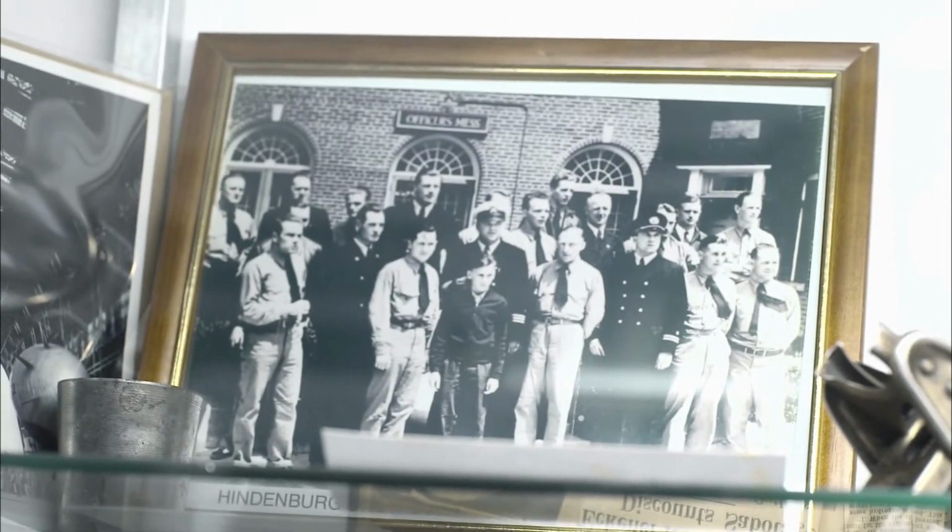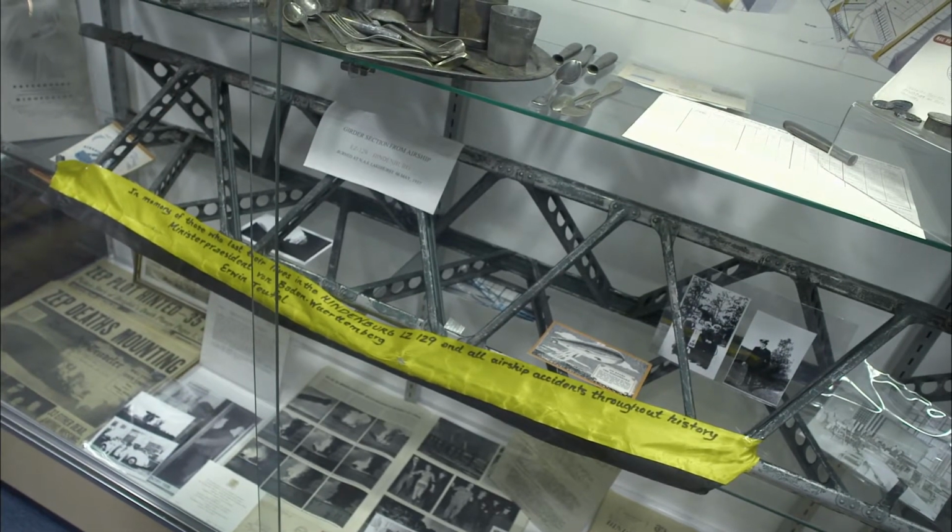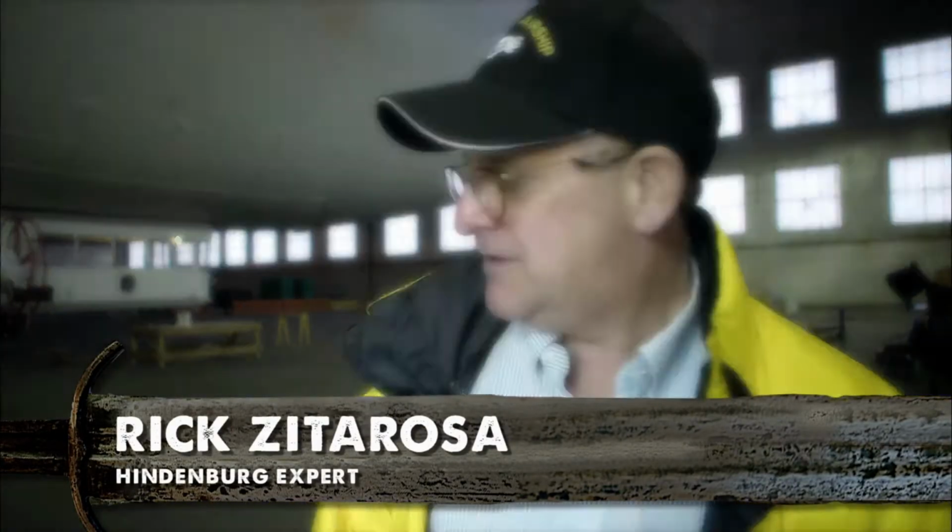Out of curiosity, what is the most expensive piece in here? Right now, the most valuable piece, in my opinion, would be the girder. It is authentically from the Hindenburg. Now, let's go and meet Rick, our historian. Okay, great. Okay, come on.